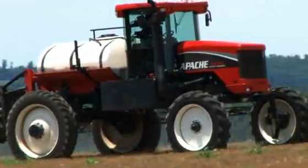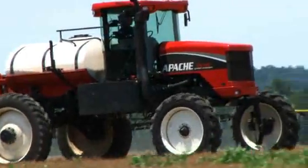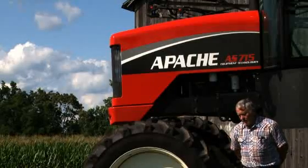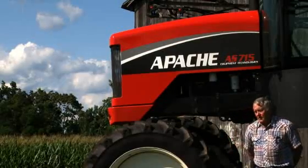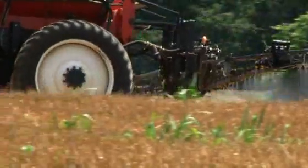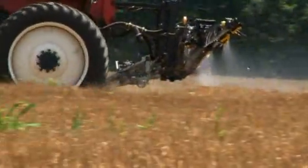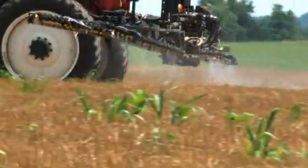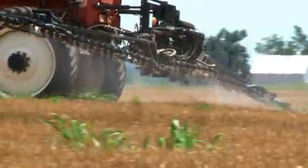I like the appearance of the machine. I like the job that it does. I wish I had the figures of what I think that it has done for us. I know that it has saved us a lot on chemicals with the process that it goes through where it automatically cuts itself off and you overlap. It's got to be a tremendous savings.